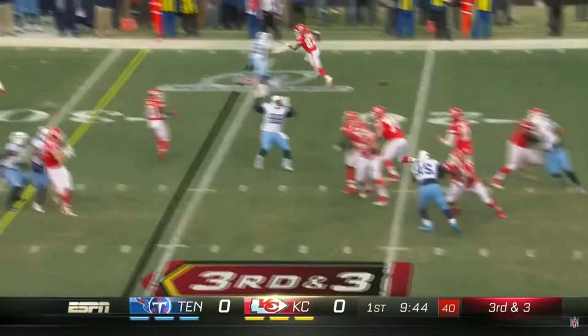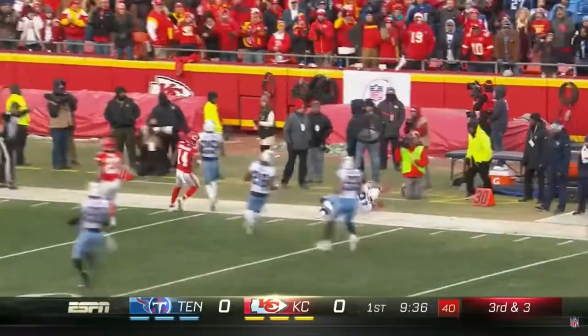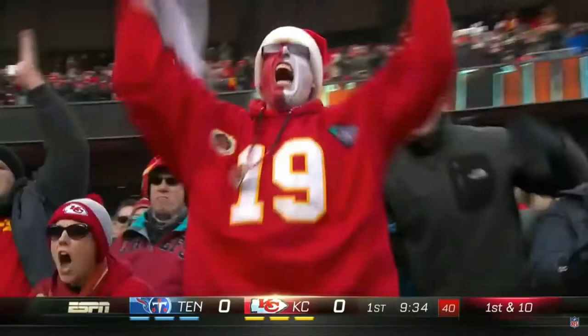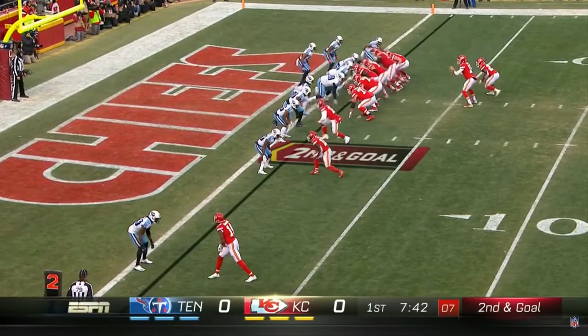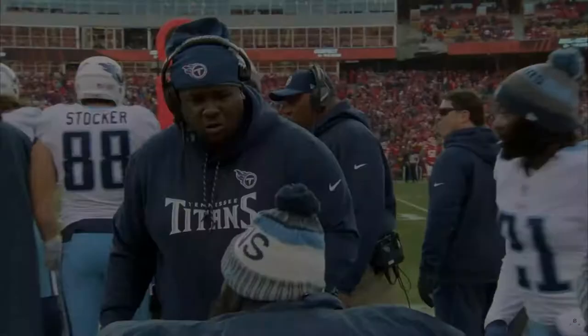Smith dumps it off. Hill hung on to that one. Breaks a tackle, and here he goes. Inside the Tennessee 30 and wrestled out of bounds by Denoris Searcy, a safety. This time a touchdown for Kareem Hunt. We ain't changing that. It's the same stuff we practiced, all right? Don't do nothing new.